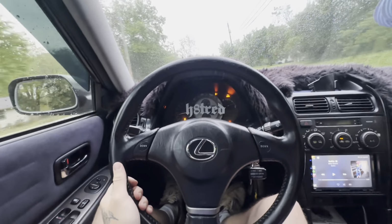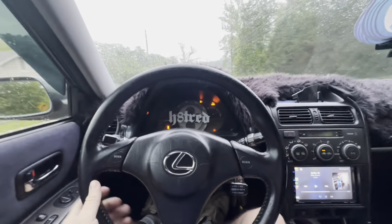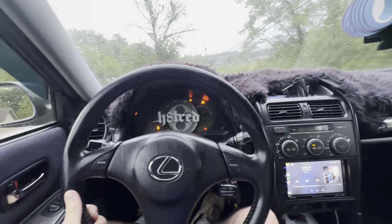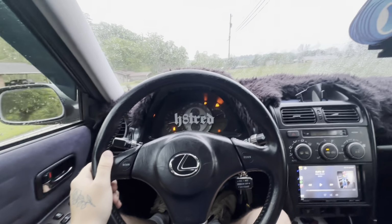You know, I love this car. Really enjoyed owning it for the past couple months. I plan to do a couple more things here after I get it wrapped. I'm not going to go too crazy with it.